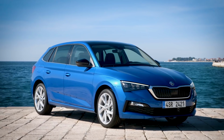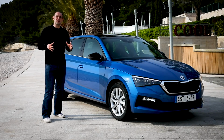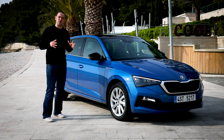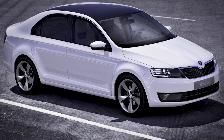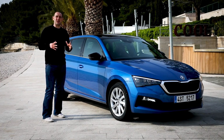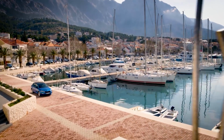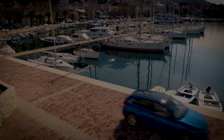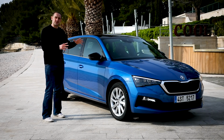No matter who you are though, you can't win them all, and sure enough, there are one or two of Skoda's products that haven't quite hit the heights of the rest, examples being the Rapid and the Rapid Spaceback. Well, the weakest links in Skoda's product lineup are just about to undergo some serious reinforcement, because the Rapid is just about to be replaced by this, the all-new Skoda Scala.